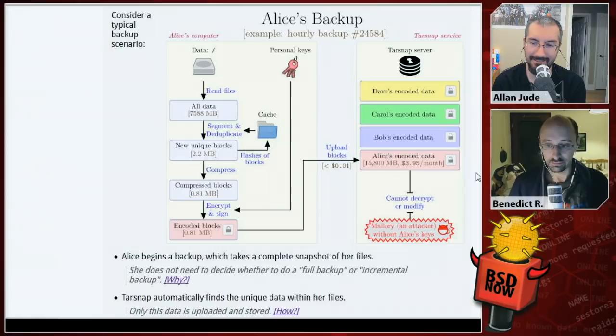And so Tarsnap is the best way to prevent that. The source code for the client is available for you to inspect and build yourself if you want as well. Some of these backup solutions kind of keep you in the dark about how it's going to work or how it's going to be encrypted, what kind of keys they're using. But Tarsnap is pretty open about it.